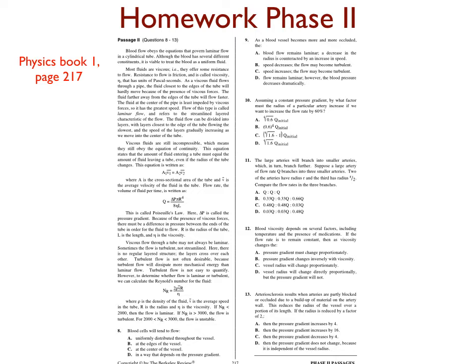And the last one, Reynolds number, which says how streamlined, i.e. laminar, or how turbulent, chaotic the flow is. And then they loosely tie it to blood flow. So it's kind of physiology, kind of physics. It's the mixture of the two. Physics is very, very important on the MCAT.